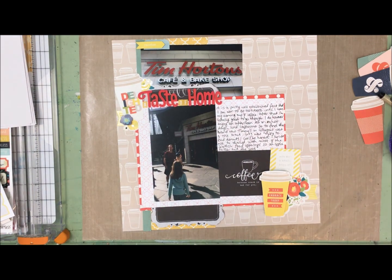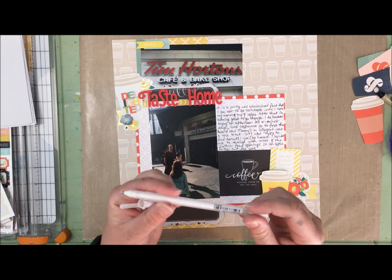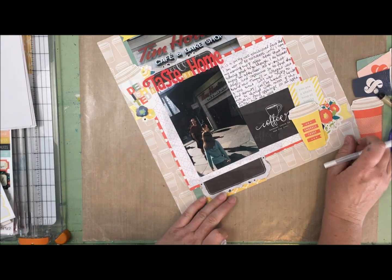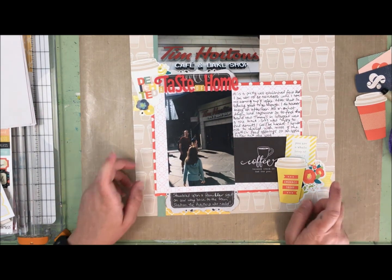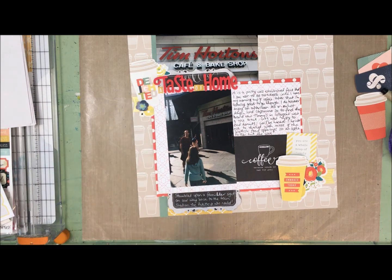So this is just a jelly roll. Don't even know who makes it. It's from Sakura. What was I saying a few days ago about always making mistakes in my journaling? Well, I just did another one. I'm just going to leave it. Okay, I need some enamel dots is what I need. Let's find my giant bin.